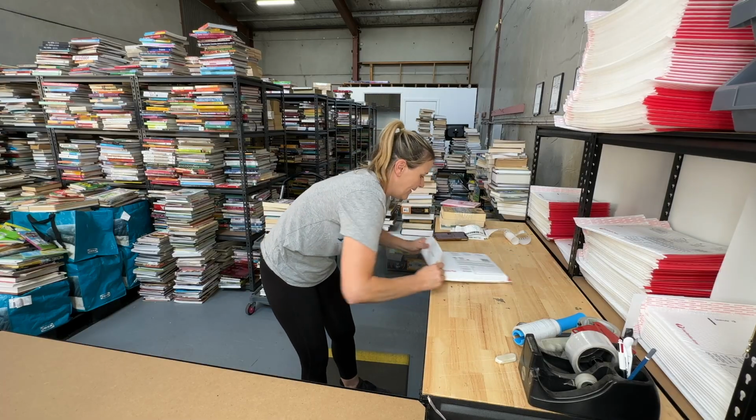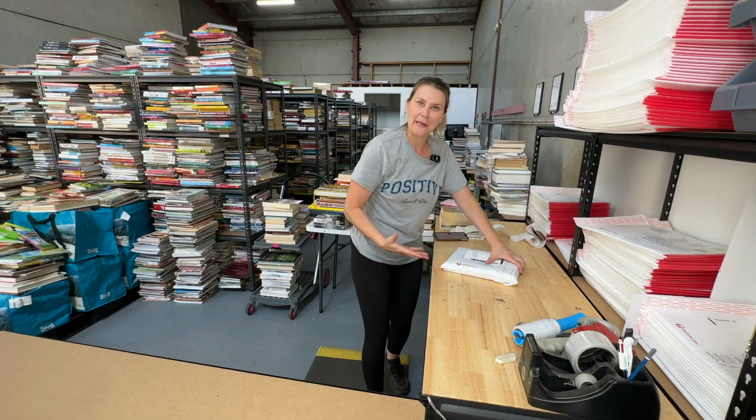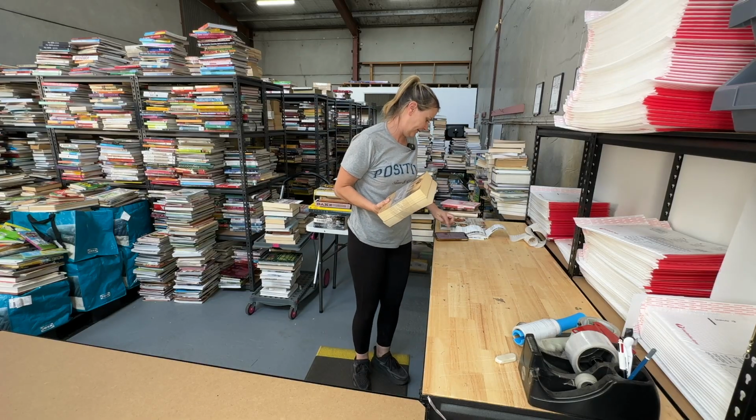So yeah, I remember buying that at the local book fair. And it's taken a little bit longer to sell than I had hoped, but it's a beautiful book. I think the person buying that one will absolutely love it.